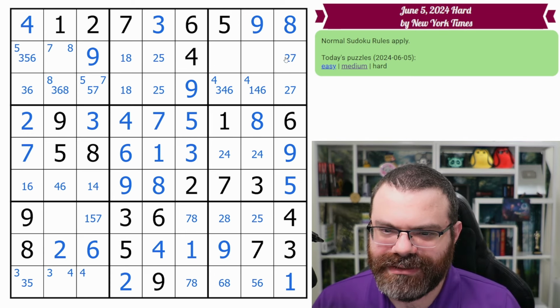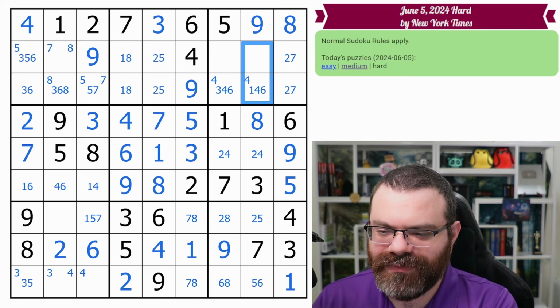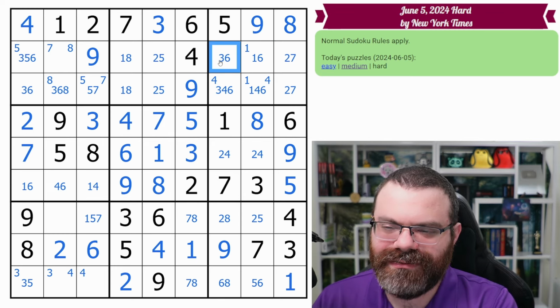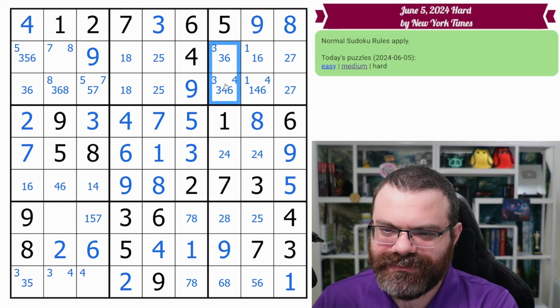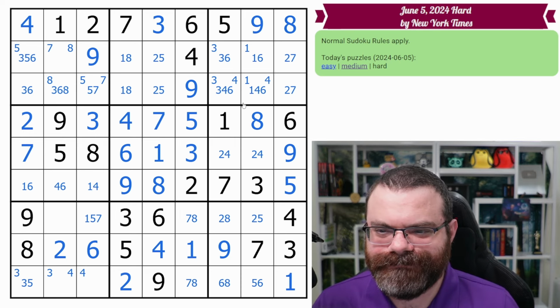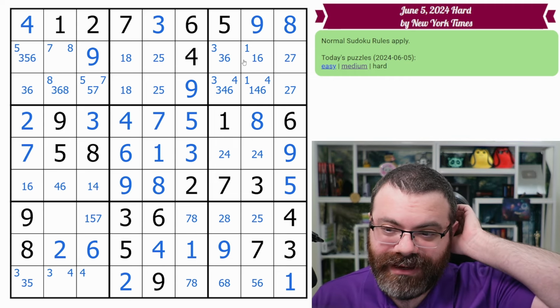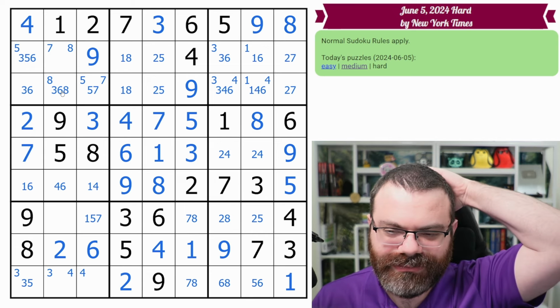Let's see. Is there anything else that we got out of this that would be interesting? I mean, the rest of this box is just 1, 3, 4, 6. I could have done that. The 1s in one of these two. 1, 3, 4, 6. These aren't 4, so these are 1, 3, 6. This isn't 3, this isn't 1. So the 3 is in one of these two. Yeah. That doesn't really do much, does it? Do we have any random pairs or triples? Not that I can tell.